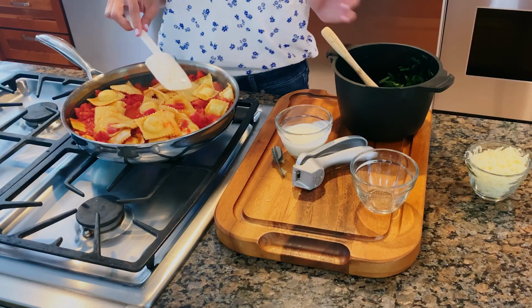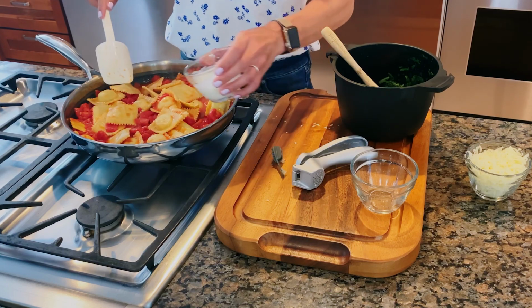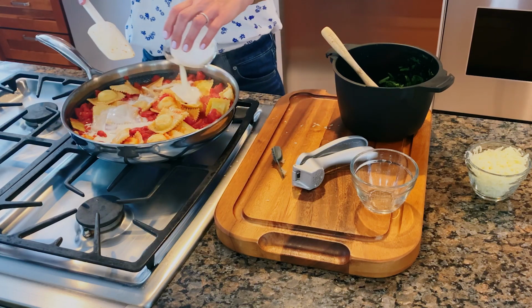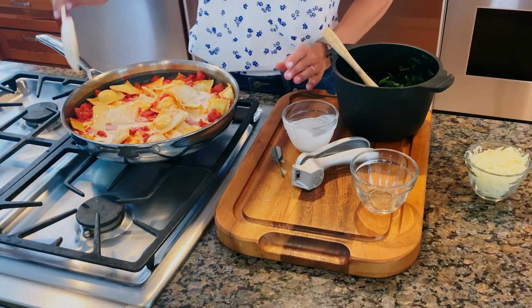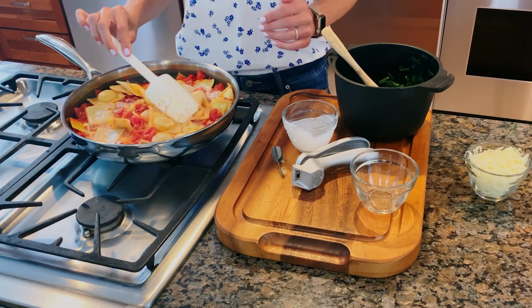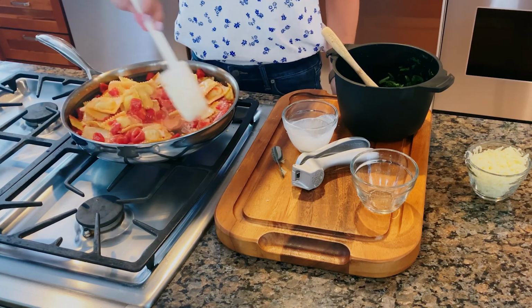Okay, now this ravioli is almost cooked. Now I'm going to add the half and half and let that simmer for just a couple minutes. You can use heavy cream or half and half. I love adding cream to tomato sauce. It just balances out that acidity and gives it the perfect amount of creamy taste. And it's so pretty.